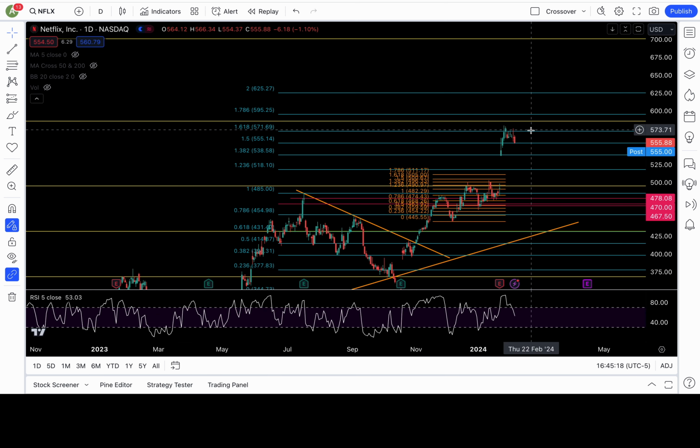Netflix looked like it's trying to make some move. It closed at 555.88. Didn't quite break down the fib levels. Got to break down 555. If it does, that's bearish. And we likely head back down to 550, 548. Maybe fill the gap, which is around 545.